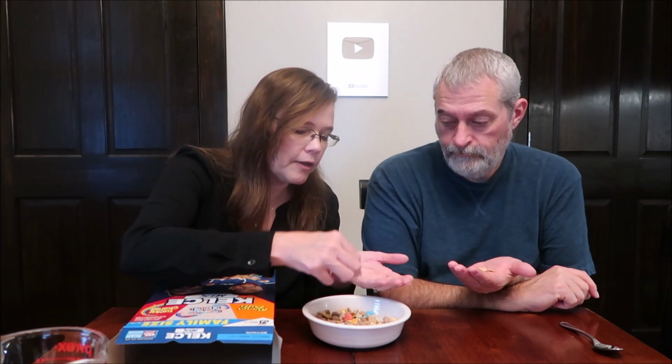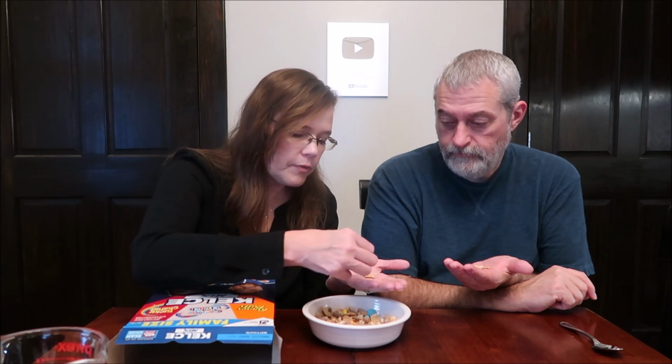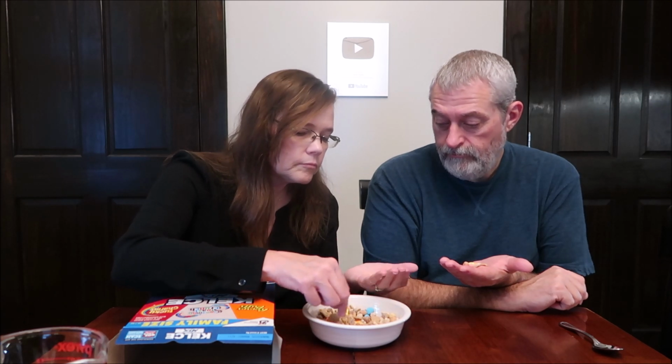1 cup, 40 grams is 150 calories. And it says sweetened wheat, oat, and corn cereal with marshmallows. Okay, so we have a little bit of this. Let's see, we have this. Do I have it all? Oh, there's a dark one and a light one. Yeah, that's what I got. Okay, here we go.